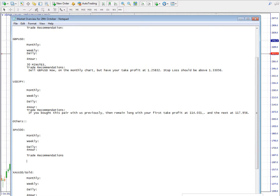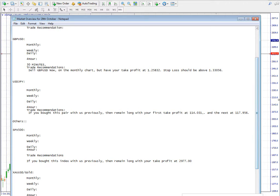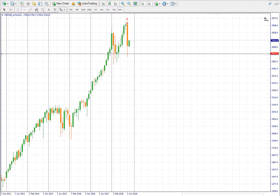We need to say that if you bought this index with us previously, then remain long with your take profit at 2977.0. The price may end up going beyond that place, rising beyond this target we just said, but then you should be good to take profits here, and then you wait for other positions upwards. And that is that for SP500.